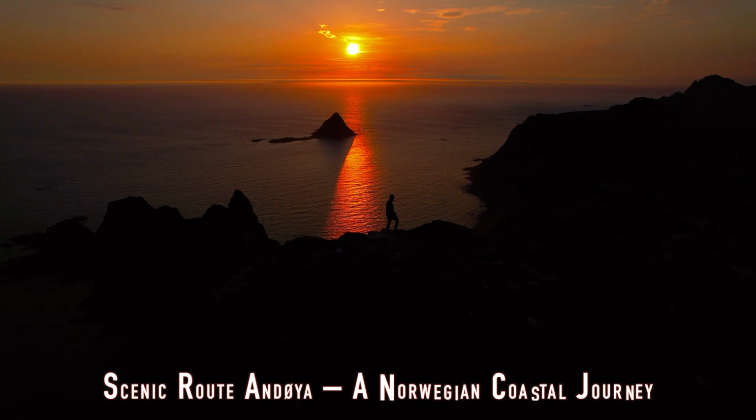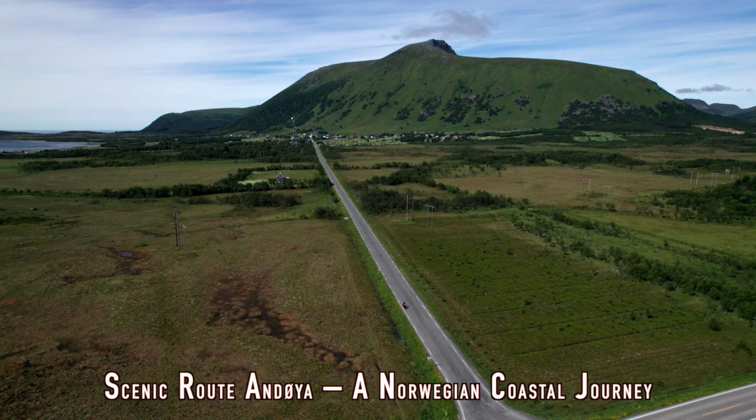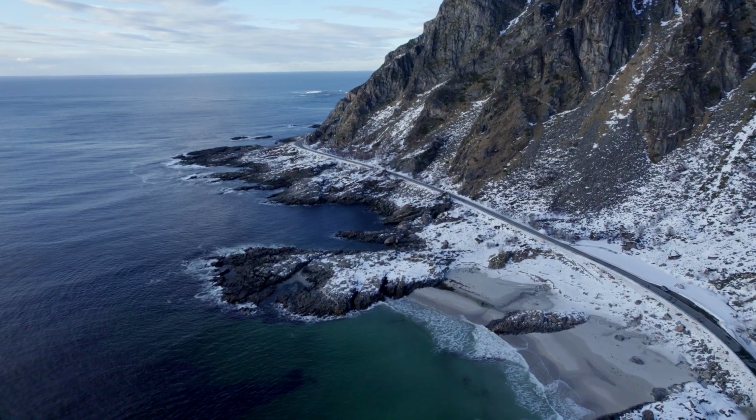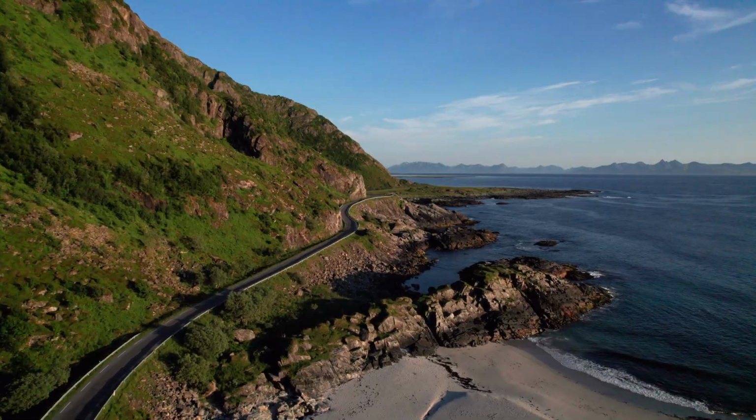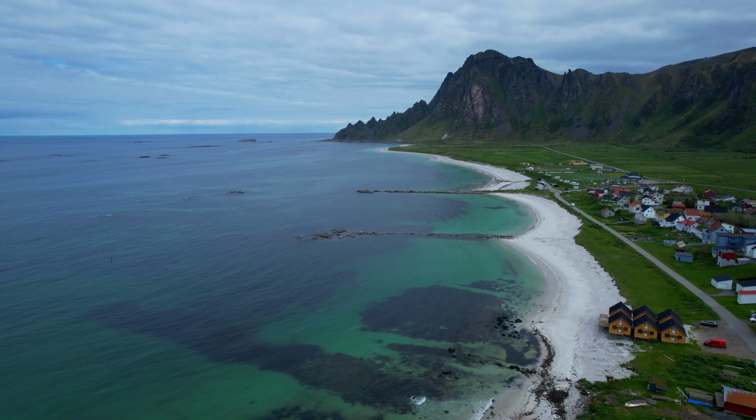There's a place in Northern Norway where the road feels like it was made for your soul. Where silence is louder than words, and the wind carries stories older than time. I've lived here for over a decade, and I still can't drive this route without pulling over, just to take it all in.